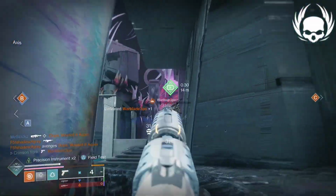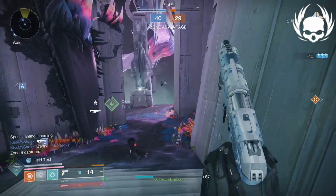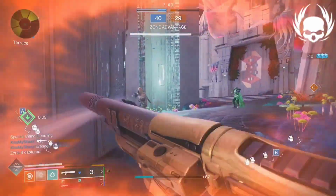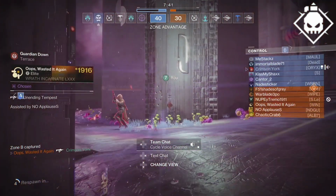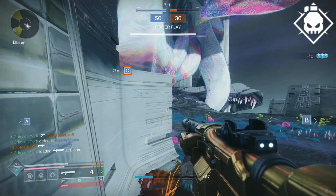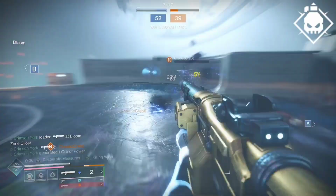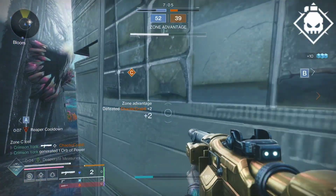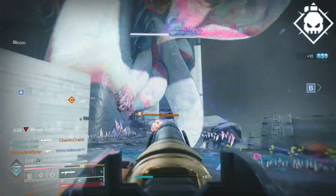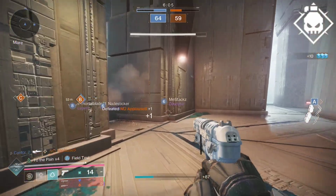Discord is a perk that I love on special ammo weapons. I don't really see it being useful on sidearms. Demo is the main perk I'm looking at in that first column. You can go Strategist. I like Demo because it also gives you that reload. Some people are going to tell you Eddy Current because you can get that reload speed when you're amplified. Personally, I don't think that's worth it.